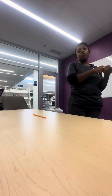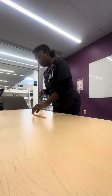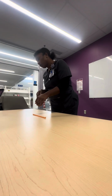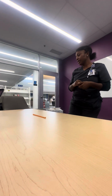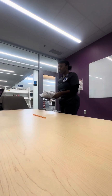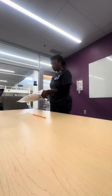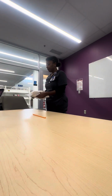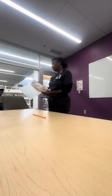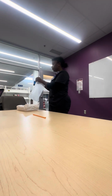I'm gonna put my gloves on, and I'm gonna perform perineal care on my client. Okay, I'm gonna take my gloves off. I'm gonna wash my hands. I'm gonna go ahead and take the Foley catheter out. I'm gonna also make sure that it is not expired. I don't see any leaks or splits in there in the bag.